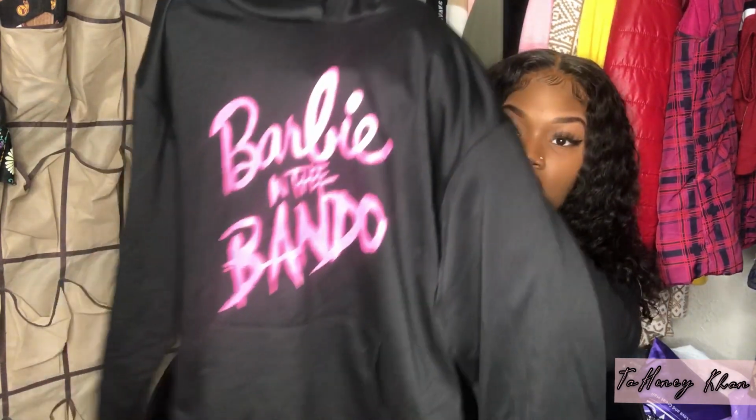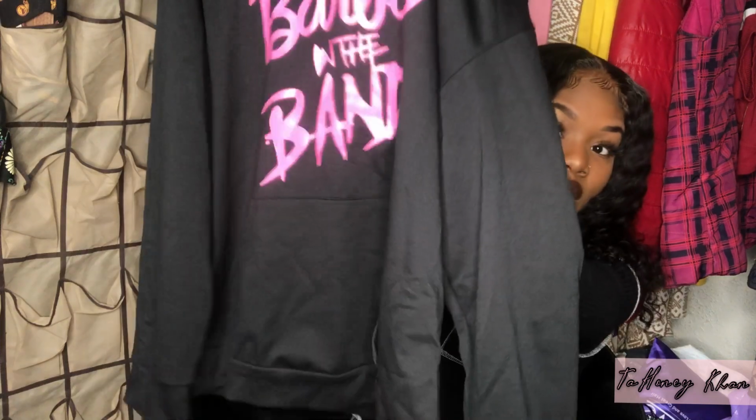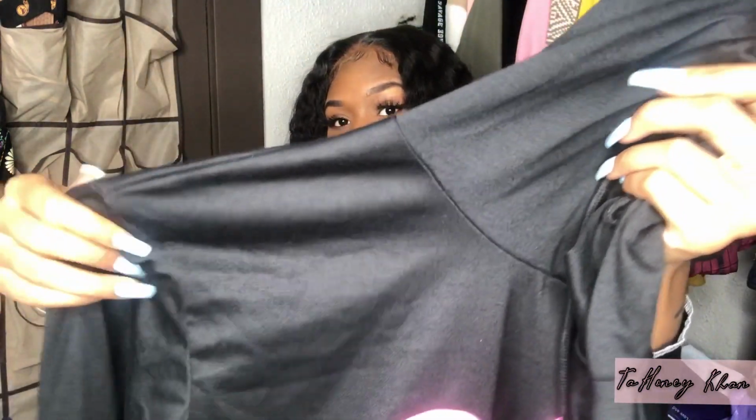I don't think I got this in a size small, but it is cute, y'all. It got pockets and everything. The material is like this. It's not really a hoodie material. It's more like the cheek material. But hopefully it's still cute. This really is gonna go with leggings and Uggs all day, every day.